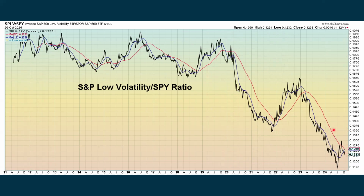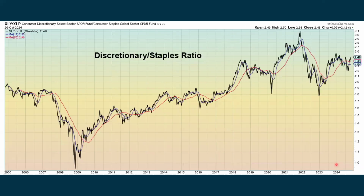Now, longer term, we're really getting close to a golden cross here, which means the low volatility stocks may be in an uptrend compared to the S&P. If this can continue to fall, we may avoid seeing that cross. And this going down is actually more positive for the market.